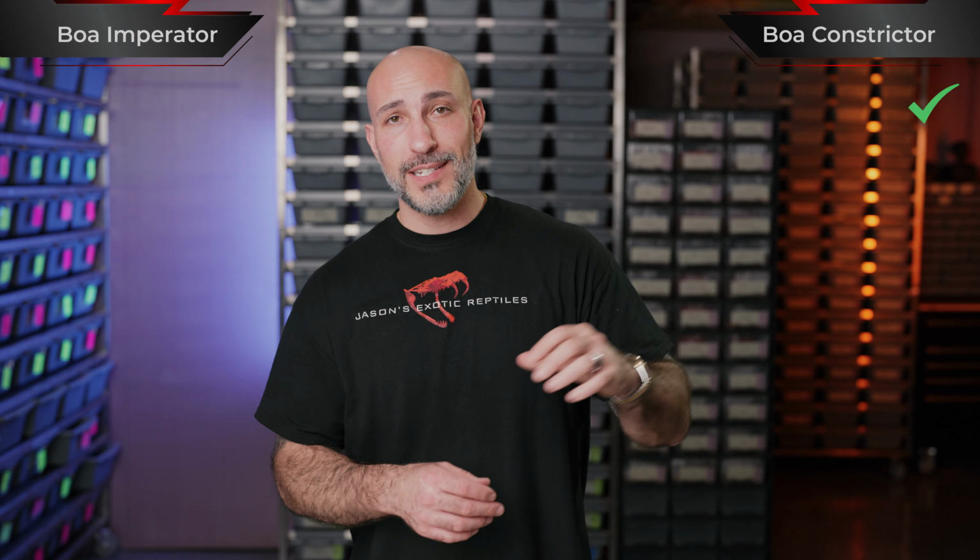but I have to say that overall we're going to give this to the Boa Constrictor as opposed to Boa Imperator, mainly because those pure genetics are generally going to give you a larger snake, especially once you start getting into things like the Peruvians and those locales that do tend to grow larger. So this one, in terms of size, needs to go to Boa Constrictor.